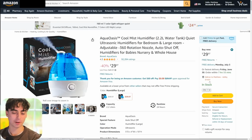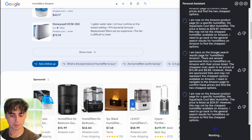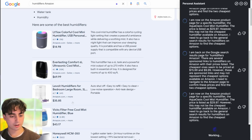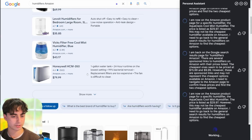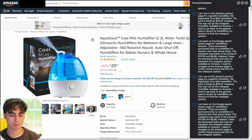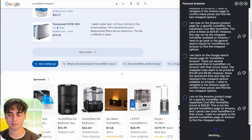All right, it keeps pulling up the same exact humidifier from Amazon. It seems to be in some sort of state of looping. It knows that there are cheaper humidifiers on Amazon based on this generative AI from Google that's pulling up search results. But for some reason, it's only able to click on this one. And it's like, wait, this one's definitely not the cheapest. So we have to keep looking. It knows it needs to navigate the general humidifiers page on Amazon to find the cheapest options. However, it can't seem to bring itself to do that.